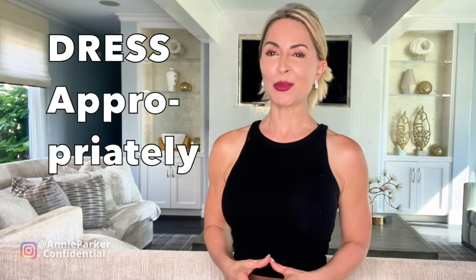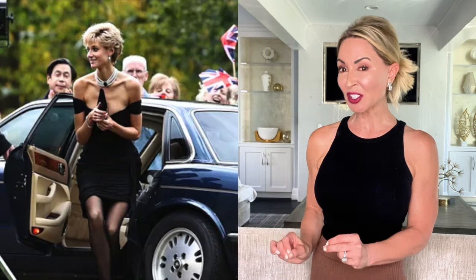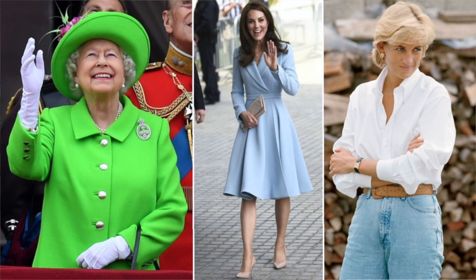Dressing appropriately. Although each royal woman has her own unique style, of course, Princess Diana's still to this day classic, elegant, and functional, whereas Queen Elizabeth loved bright, beautiful, monochromatic colors, and Princess Catherine's is classy, simple, and effortless. That being said, they all have one thing in common. They dress modestly and for the occasion.